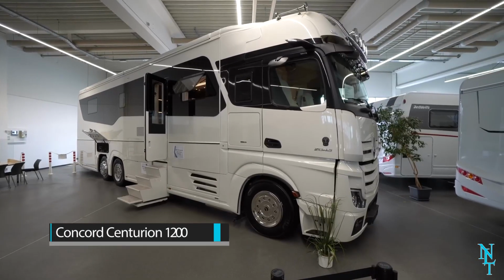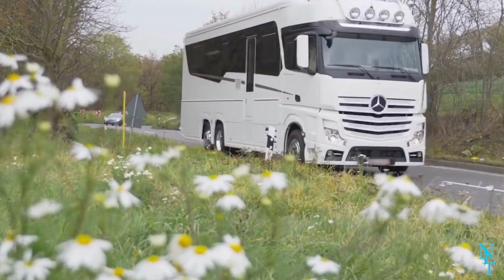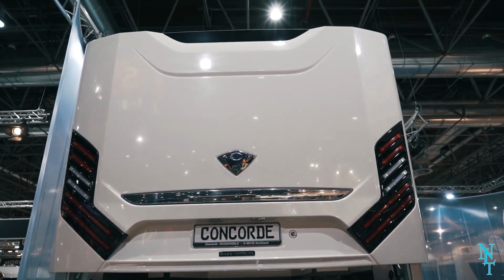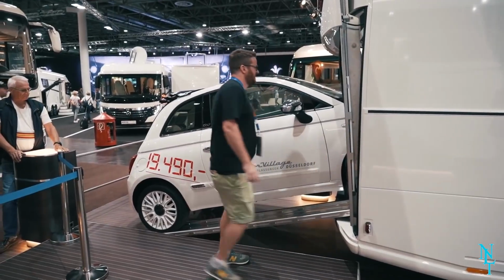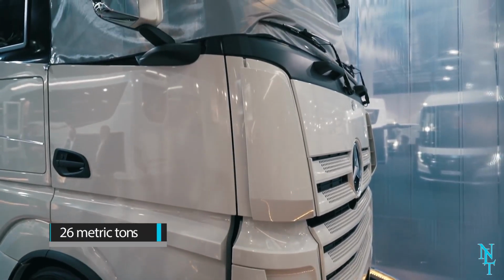Concorde Centurion 1200. This incredible trailer can easily be mistaken for a vehicle of the future, and after you see all the features, you can see why. The Concorde Centurion 1200 is less of a trailer and more of a home on wheels. In fact, you can even park a car inside of the Concorde Centurion 1200. It even weighs over 26 metric tons.